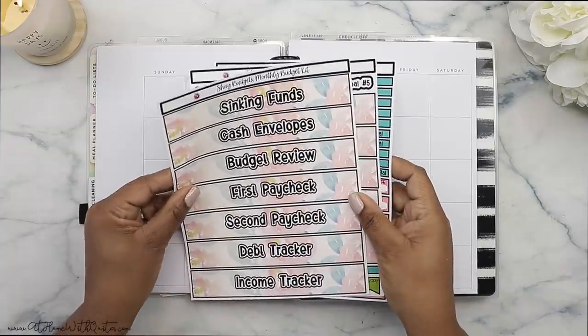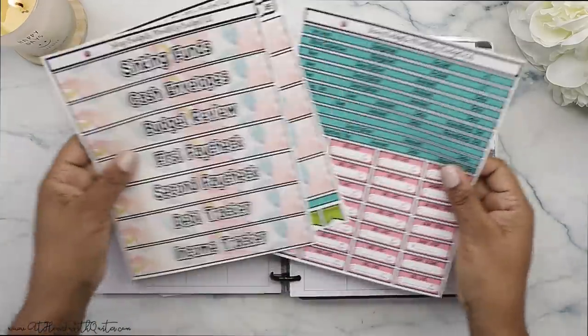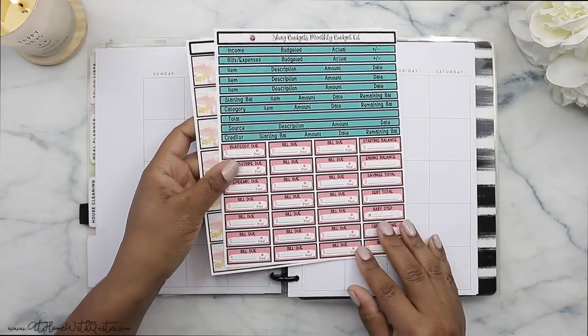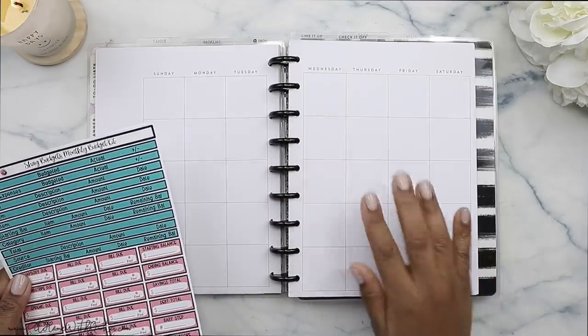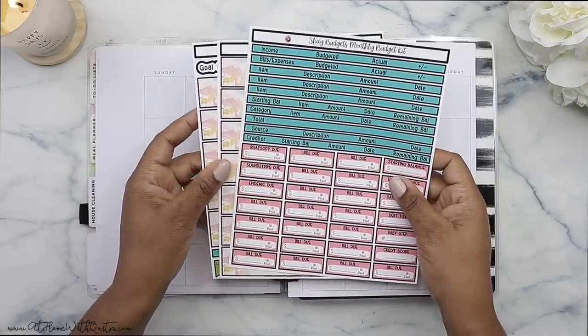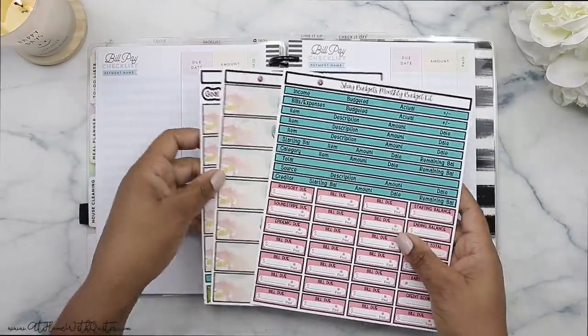All right, so the first thing that I'm gonna do, guys, is go ahead and plan my monthly. Within her budget kit, she does give you lots of bill dues, and she customized a few things for me, which is awesome. So I'm gonna do my monthly spread first. I also do need to date it because, again, this is an undated budget planner. And then once I do all of that, we can move forward to breaking things down and using some of her other stuff to see how that's going to work out.